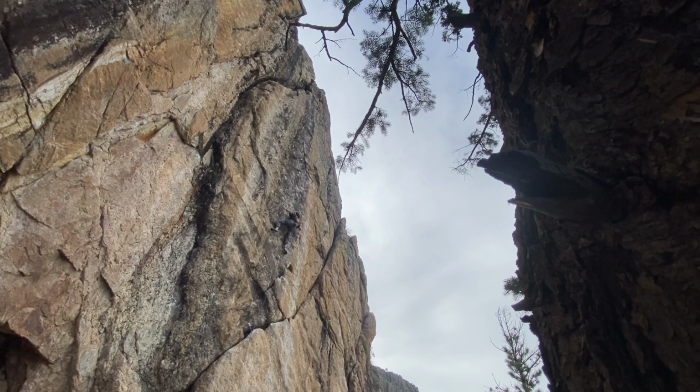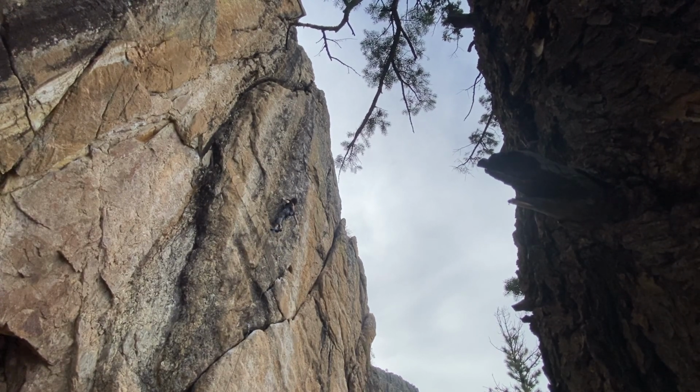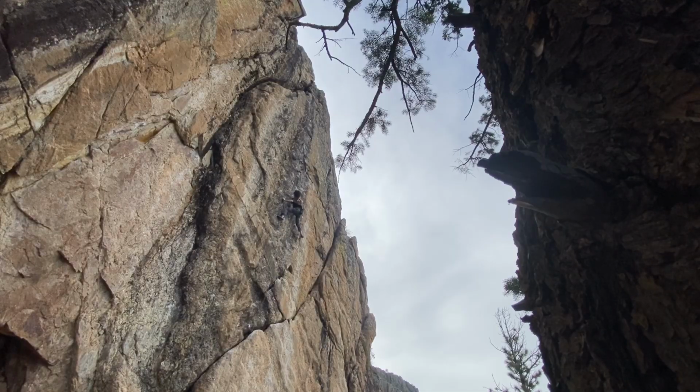do a deep lock off to a cool 3-finger sloping pinch, build feet, and I do a pretty high reach above my head to this aggressive Gaston, which is really good for the thumb, but the rest of the fingers are probably like 8 mil. You lock into your shoulder and do an insecure cross move. You go to this slick but pretty good hold, then you clip.